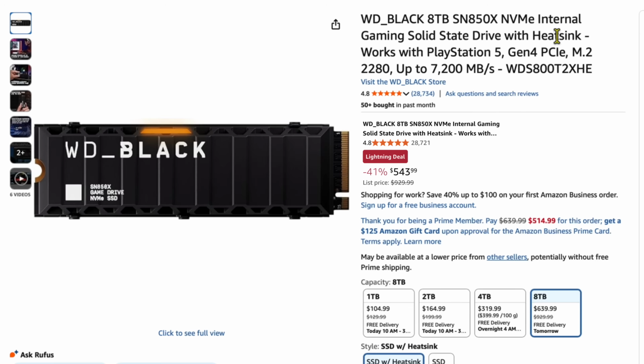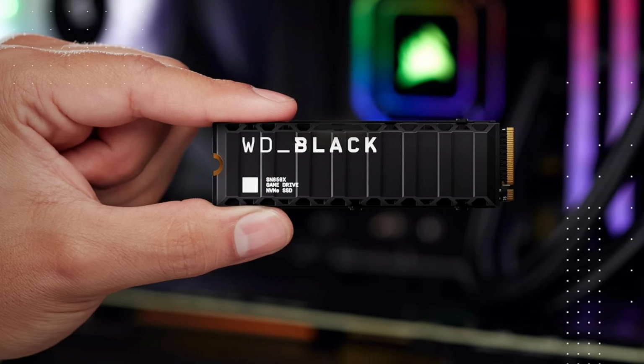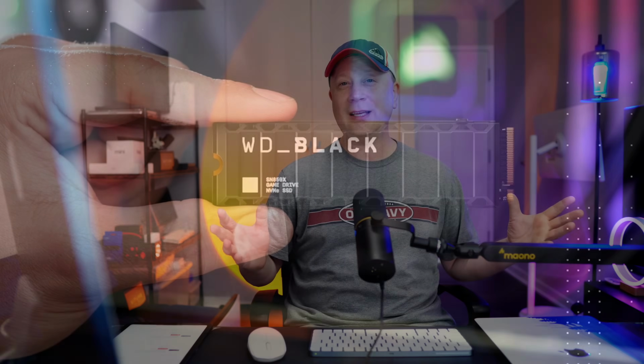All right, the next one over here, take a look at this. We have the Western Digital Black. This is an 8 terabyte SN850X, one of the best M.2 drives as well, up to 7,200 megabytes per second. 8 terabytes, and what is it going to cost? $543.99. That is an incredible price for 8 terabytes, no matter which way you slice it. But let's keep going because we got a couple more of these in here.